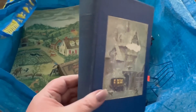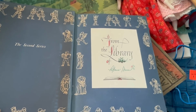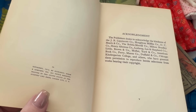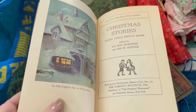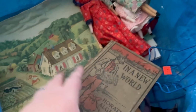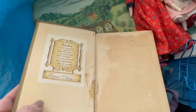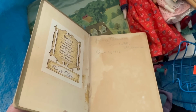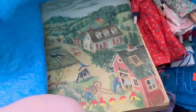Okay, got some antique books. I thought this one was really neat. This is a Christmas one. And from the Library of Patricia, I believe this is Children's Christmas Stories, 1913 Doubleday. So definitely an antique Christmas book. Every child should know. So sweet. So I will put that with my Christmas items. Okay. Then we have In a New World by Horatio Alger Jr. And this one is dated 1906, and I love the inscription on the inside. Very cool, antique old book. Gonna have to pour over that one as well.